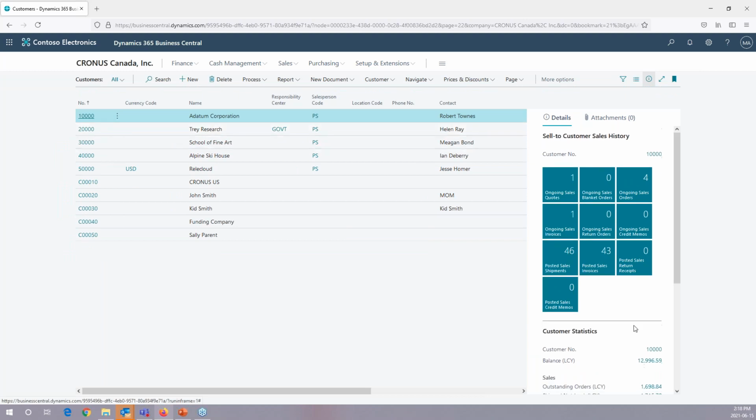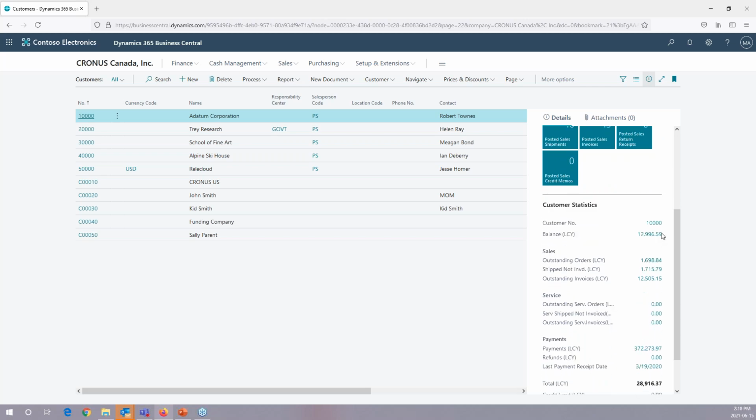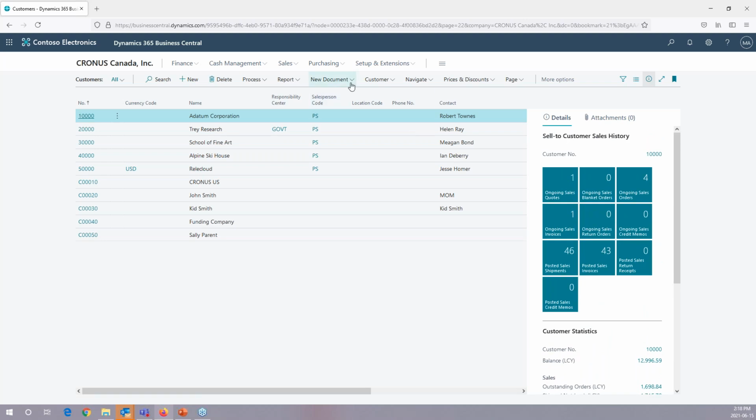While looking at customers, we also have information on the right-hand side, statistics about the customer that we are highlighted on. So we can quickly look at open sales quotes, orders that are going on, the balance and statistics, and again, we can drill in. We also have information at the top about the customer, some reports, but we can also drill into the customer itself.